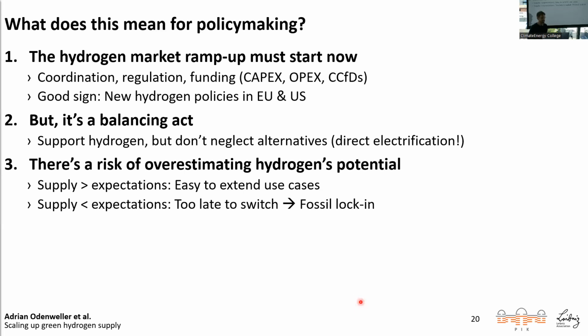However, in the opposite case, if we now think that in 20 or 30 years' time we'll have loads of green hydrogen and that just doesn't materialize, so if supply falls short of those application expectations, then it's often too late to switch. If we keep the gas boiler in our basement now to heat our home, on the assumption that in many years' time we'll have green hydrogen to fuel it with, and then that just doesn't come, then it's too late to switch that on a broad scale. And then we are really in a fossil lock-in world.